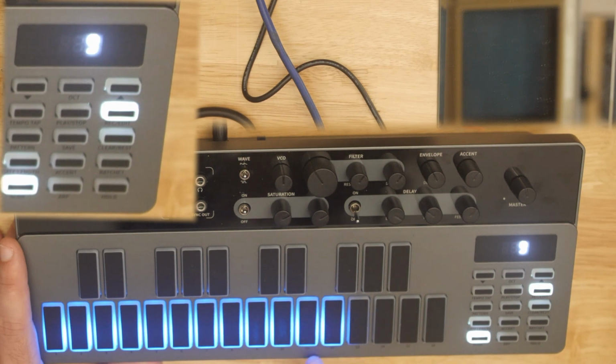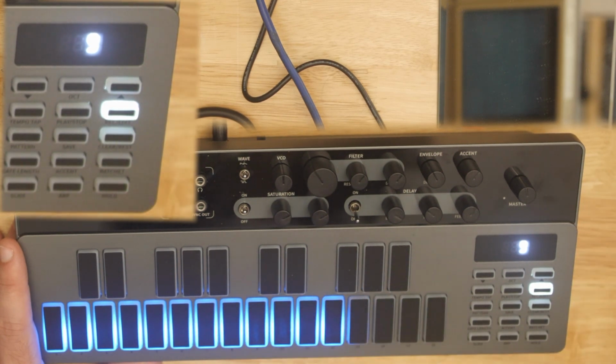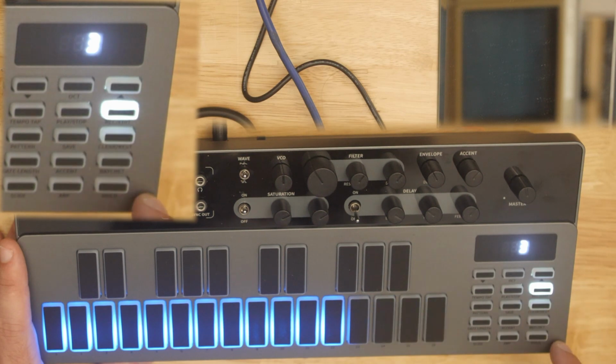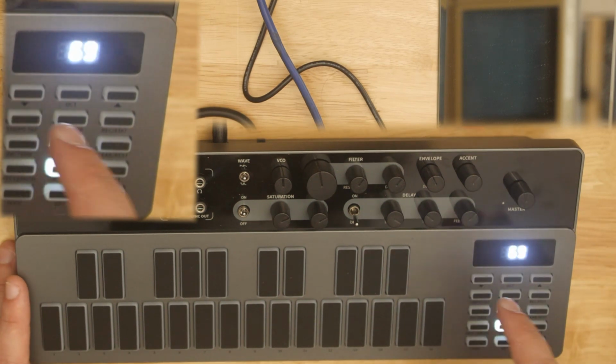So there's two slides. Let's do a rest on steps 12 and 13. And then on 14, I'm going to do a ratchet, just so you can hear it. And a ratchet is extra triggers within the step. So let's trigger 3 times in there. And then let's go to the next note and just do the tempo way down.